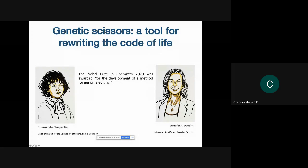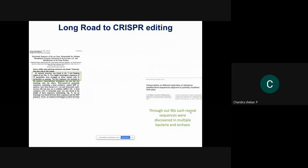So the CRISPR journey started way back in 1987. I'll keep telling you about how things started, and probably you may be able to imagine and appreciate how science evolves from something that is not known at all to a proper understanding of how things work. The first paper that had anything to do with CRISPRs was not on genome editing or anything like that. It was from a Japanese group. The first author is Ishino. It was in Journal of Bacteriology way back in 1987. They were trying to study the nucleotide sequences around a gene called iap.